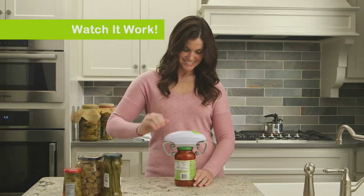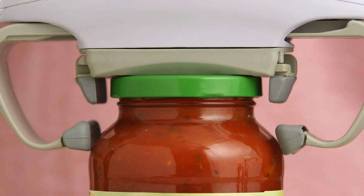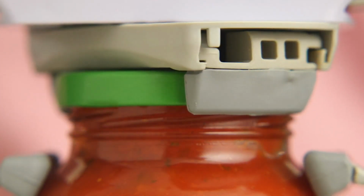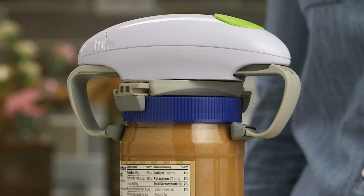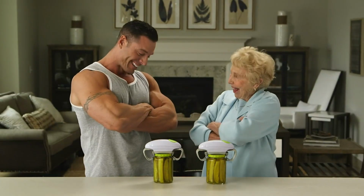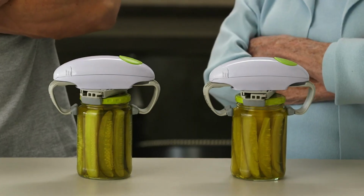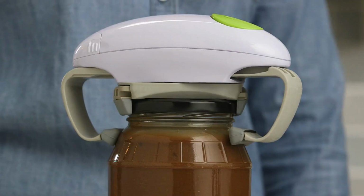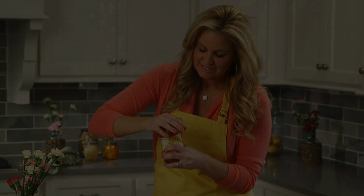No more asking for help or using questionable methods like banging the jar with a knife. It works on jars of all sizes, from small sauce jars to larger pickle jars. And it's compact enough to store in a drawer, but it's battery operated, so make sure you've got fresh batteries on hand. Trust me, you'll never dread opening a jar again.